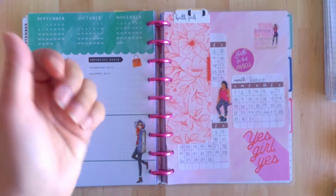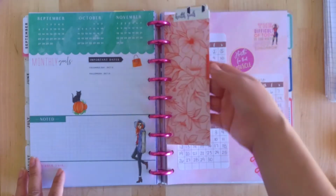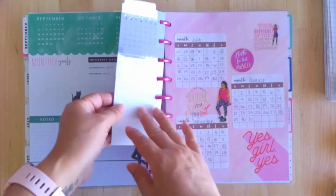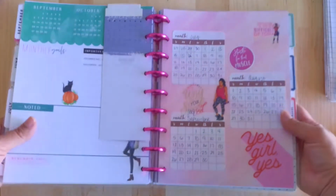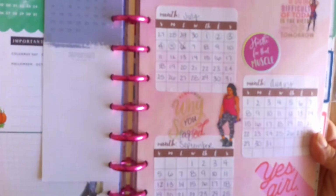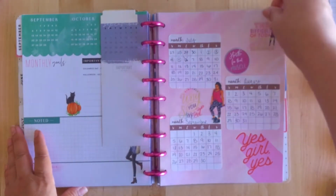Today I'm going to be showing you a flip through of my fitness section in my planner. This is kind of my catch-all. I have a couple of different sections in here. On this first part, I have put down about 3 months' worth of monthly goals. What I was going to do was track the days that I worked out, but I ended up tracking that in a fitness app that I have instead.